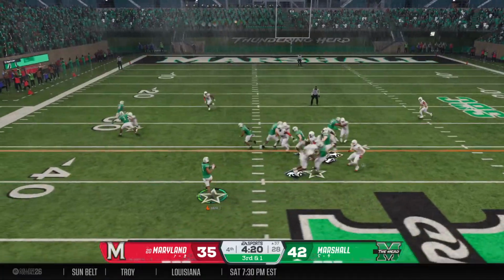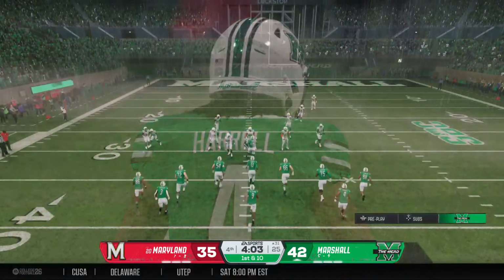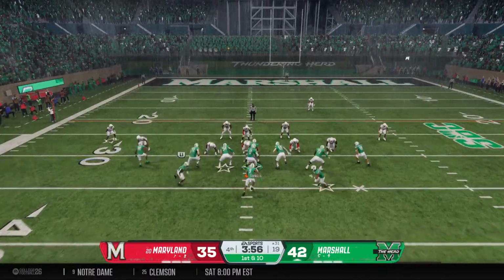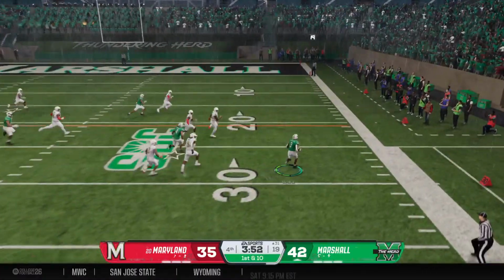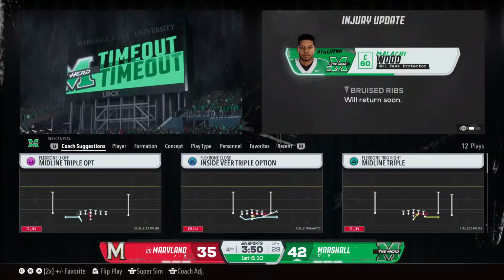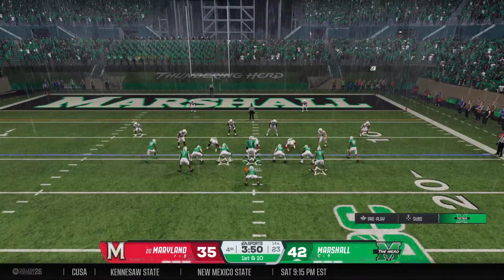On the option. Quarterback on the keeper. That'll be enough for the first down as they mark it down at the 31-yard line. This Marshall offense putting together a nice drive. Motion from the back. The pitch. Out of the crowd, and now he's got room. Big run there. Gets it inside the 20, all the way down to the 14 before he goes out of bounds. The Thundering Herd picked up a fresh set of downs by keeping it on the ground.